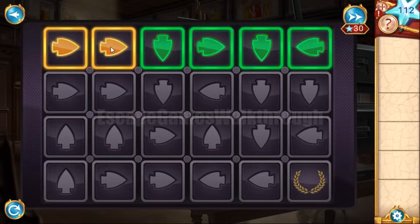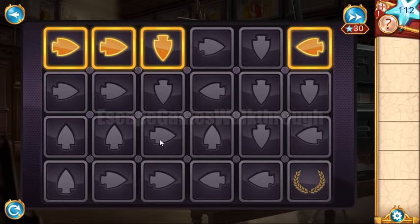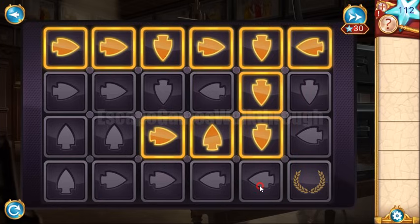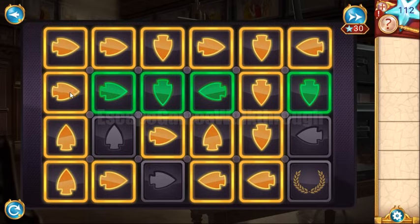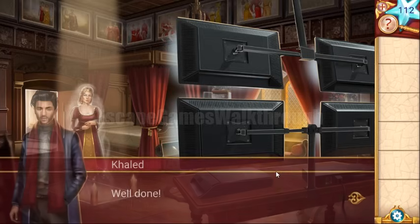So the first step, then the second step, the third, then... Then let's go here to the right, up there. So first row is completed. Let's run to the bottom. Here. Something like that. And that seems to be that we have completed this puzzle. So that's done.